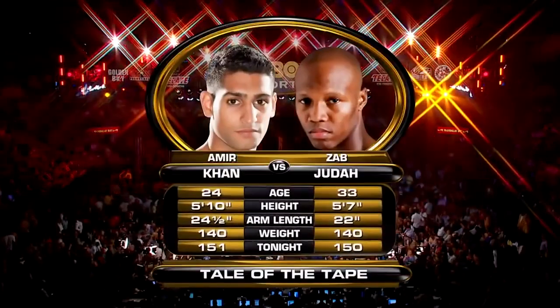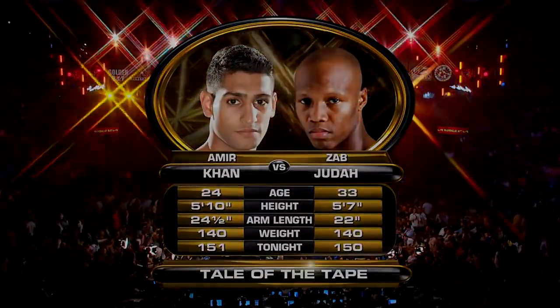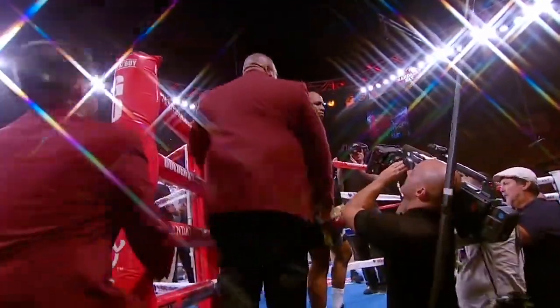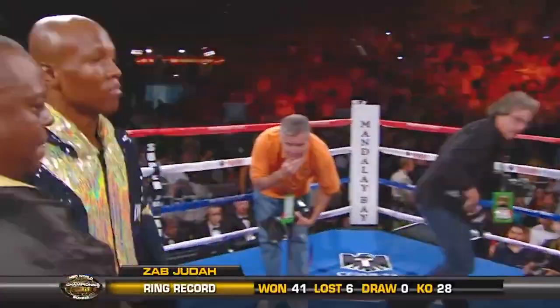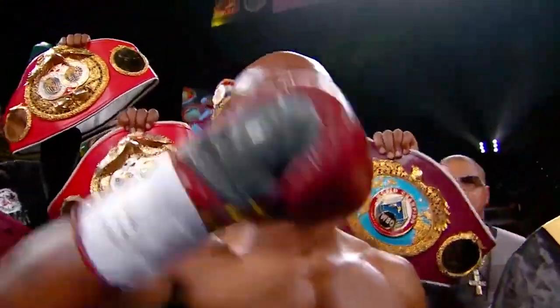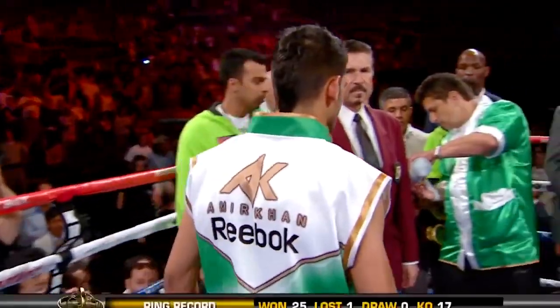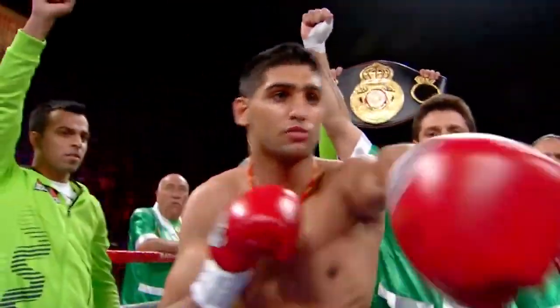Let's take a look at the tale of the tape. And if you've been wondering where Khan's advantages lie, here they are. Zab Judah. Amir Khan.